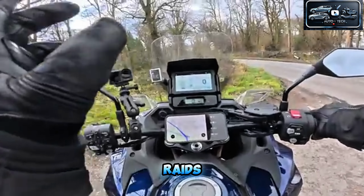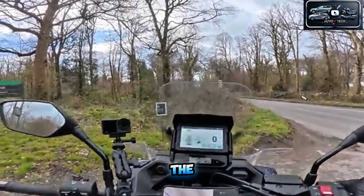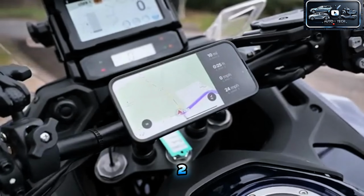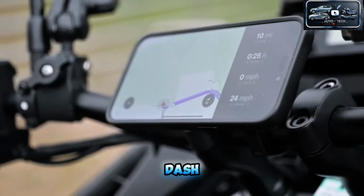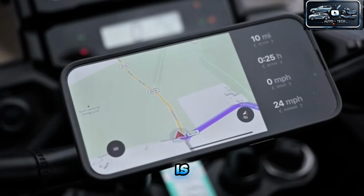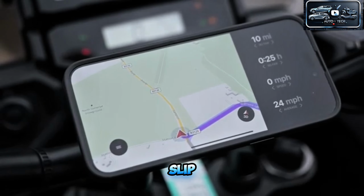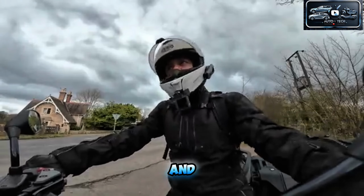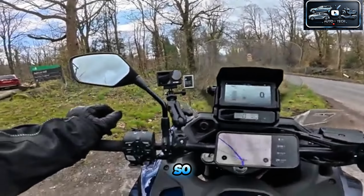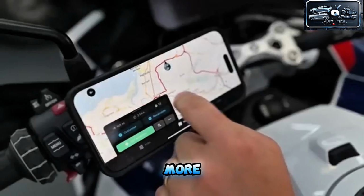Even the rider aids, like, you can see here the favorite button is assigned to the traction control. 3, 2, 1, 3, 2, 1. You cycle through on the dash there. It's not really that obvious as to whether 3 is more TC or more slip, i.e. less TC. And I think it changes from power to engine braking to traction control. So yeah, I just feel like the tech could have been a bit more intuitive.